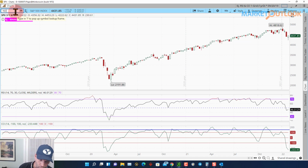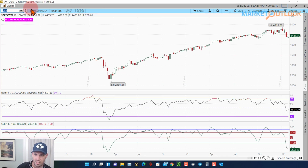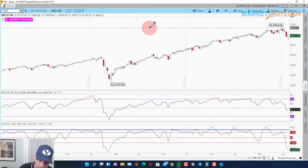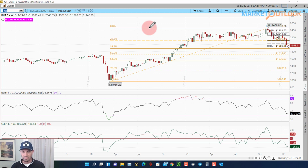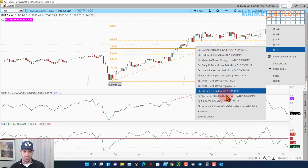We did get below the midpoint, but we haven't crossed below 40, and the same thing with the NASDAQ. You see the CCI for the NASDAQ did get below negative 200, and so has the S&P 500. So we're hitting some pretty strong bearish levels. Needless to say, I don't think, like I said, that the low point is set in here.